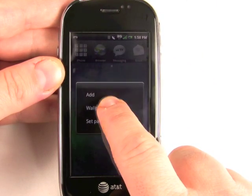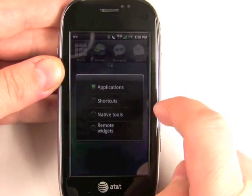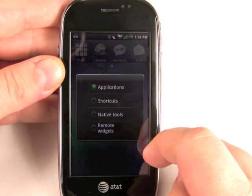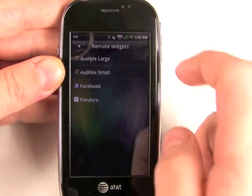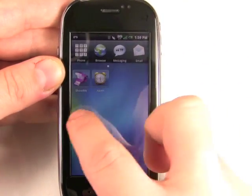Here you can see I tap down on the screen. It takes a few seconds for the menu to pop up. You can add some shortcuts. You can add app shortcuts, but a lot of these menus are empty when you buy the phone. There's no widgets on board. These widgets came with third-party applications, and none of the standard Android widgets come with this phone.